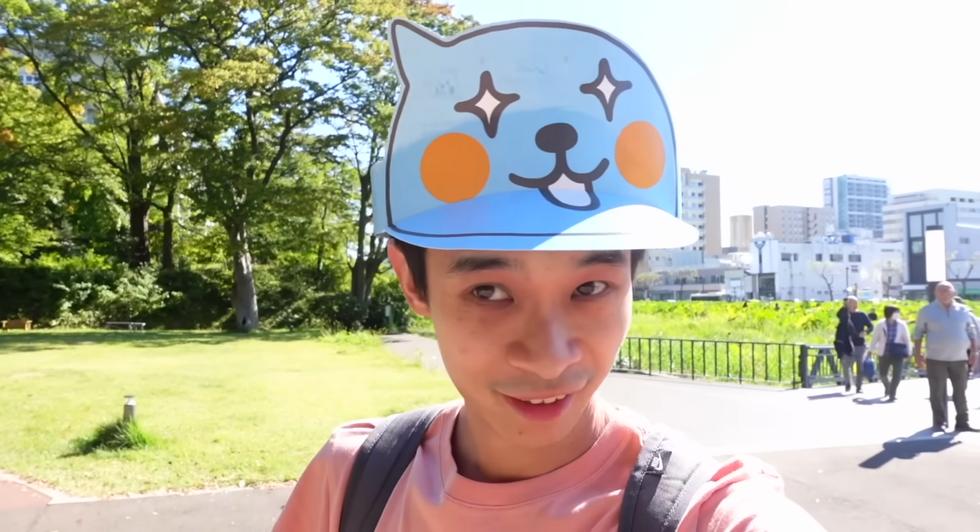So we're just walking through the city and I've acquired a new hat. I feel like I'm very much getting the Japanese experience now, and we're currently walking towards a park to look for a shrine. But I can honestly say this city right now, Akita, is definitely the best city that we've been to so far in all of these ports of call.